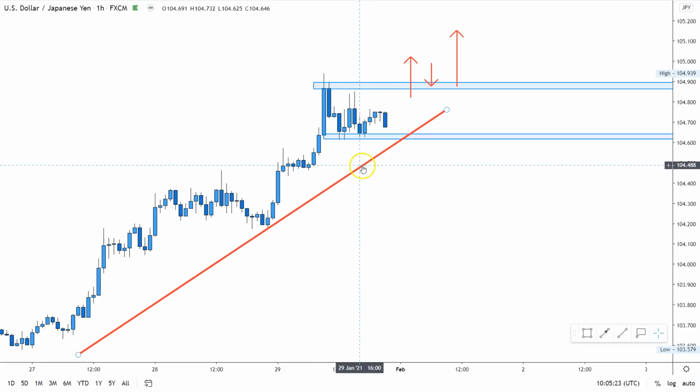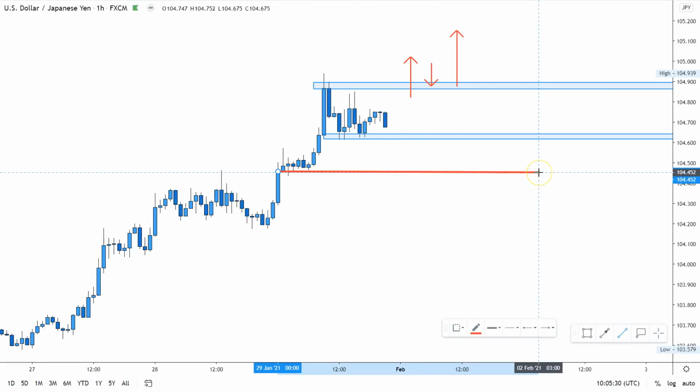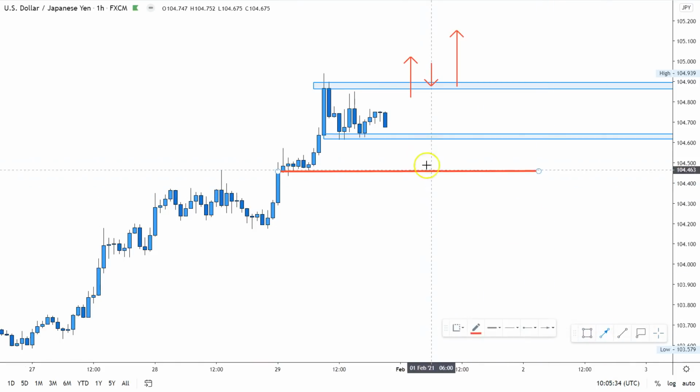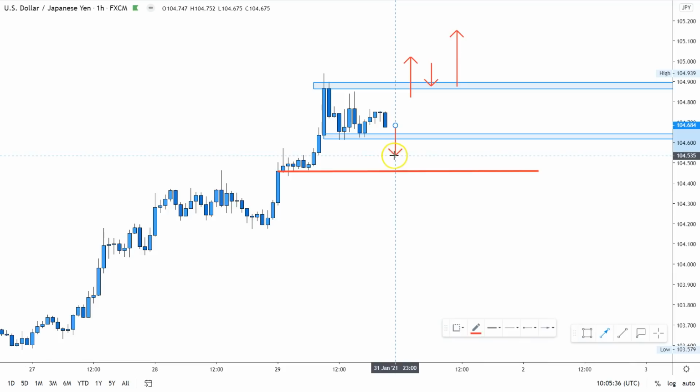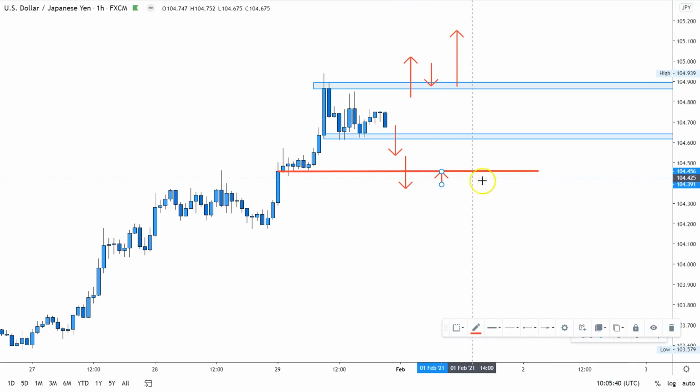Now, in terms of the structure, if it starts to break the lows here, I'm not going to immediately jump into sells. I do feel that the market will need to show more evidence of sell sentiment, meaning that 2 confirmations of price breaking structure will be good enough for me, which is a break of this structure, a break of this structure, and then a potential retest to then continue seeing this market go down.